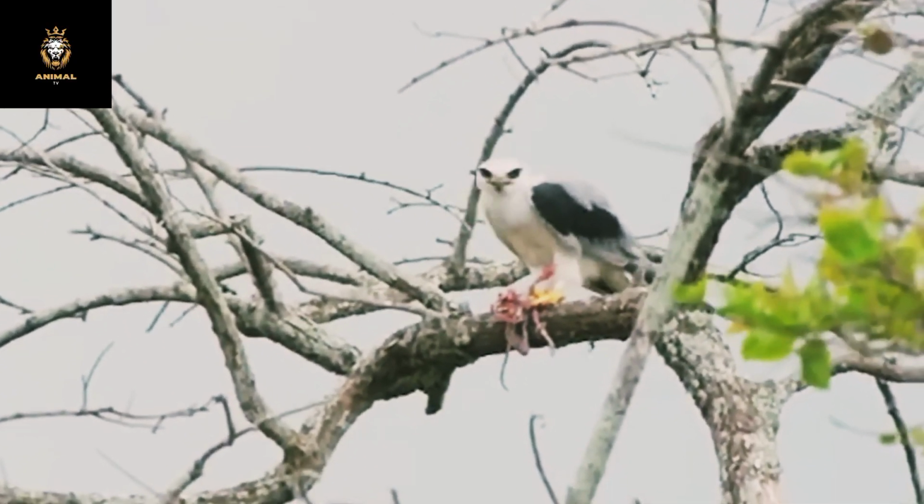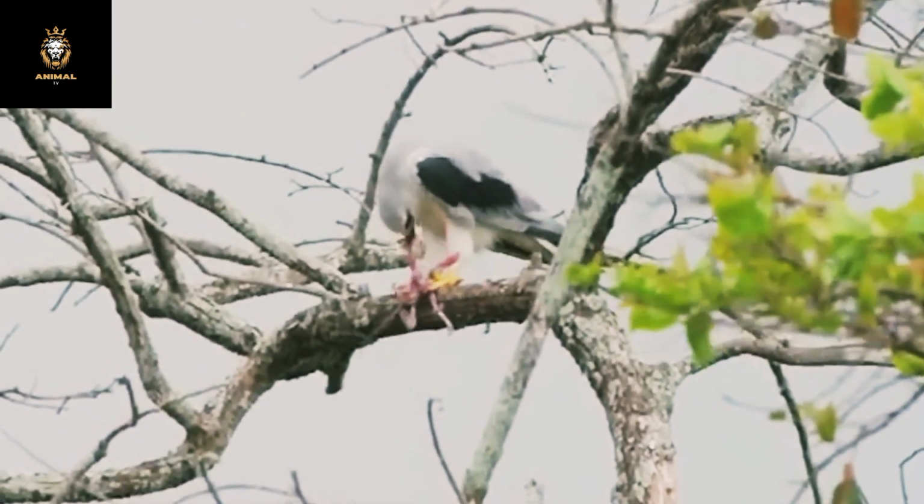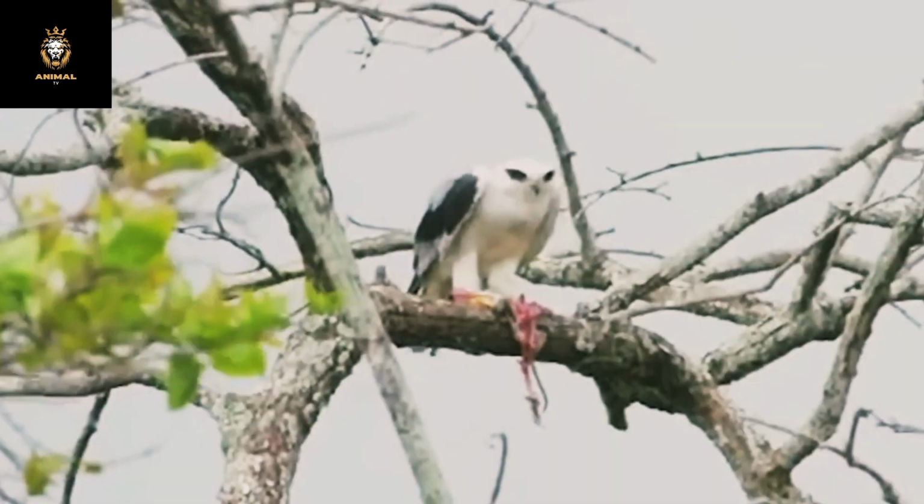Another black-winged kite can be seen devouring a rat it picked up on the fly before it perched itself on this tree branch to enjoy its meal away from the curious crowds.